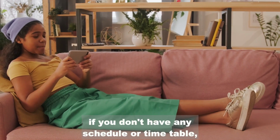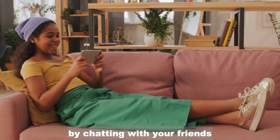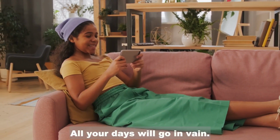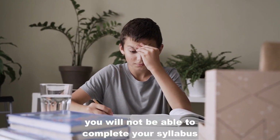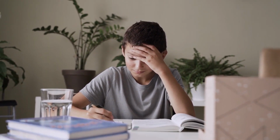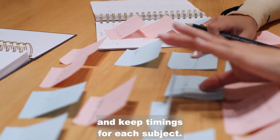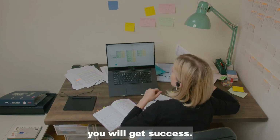On the other hand, if you don't have any schedule or timetable, you will waste your precious time by chatting with your friends, by watching television, etc. And it becomes very hard to get time to study. All your days will go in vain. And when your exams are approaching, you will not be able to complete your syllabus and study well because of tension. So do not lead an unsystematic lifestyle. Study well by preparing a timetable and keep timings for each subject. So by an organized lifestyle, you will get success.